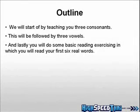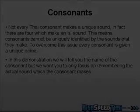We will start off by teaching you three consonants. This will be followed by three vowels. And lastly, you'll do some basic reading exercises in which you'll read your first six real words.